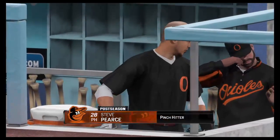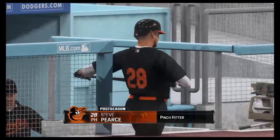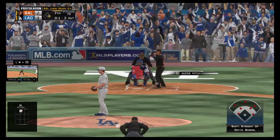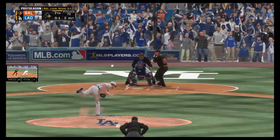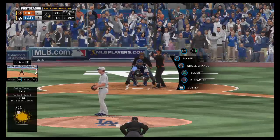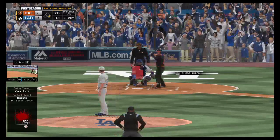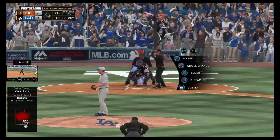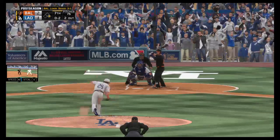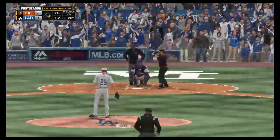Steve Pierce will look for some 2-out magic here as he'll pinch hit with 2 gone and a runner at first. Steve Pierce. And he falls behind 0-2. And another foul ball. Now a check swing, but he holds up in time. Ball 1. If he would have swung at that, he would have never heard the end of it.